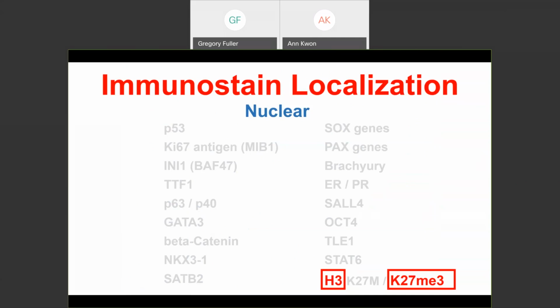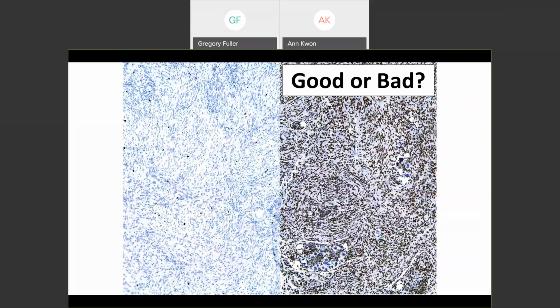H3K27 and mutant, and is certainly nuclear. H3K27 trimethylation, also a nuclear stain. But now, so this is H3K27ME3. It is the trimethylation mark, and it is not suppressed. It's not reduced. It's not lost. Question. Okay, fine, you got that. Now that you know what the marker is, that good or bad that it's not suppressed?